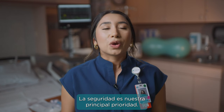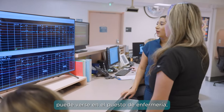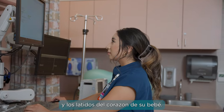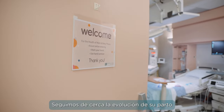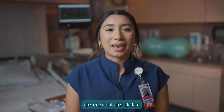Safety is our main priority. Our monitoring system is visually available at the nurse's station, allowing continuous assessment of your vital signs and your baby's heart rate. Rest assured, there is always a nurse viewing your labor activity. We keep a close eye on your labor progression to make sure your pain management needs are being met.